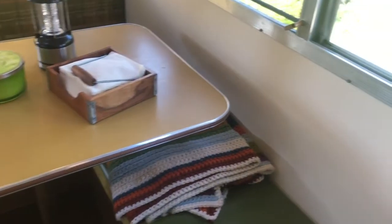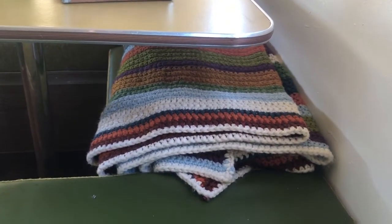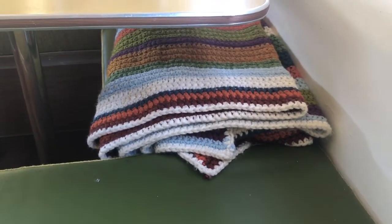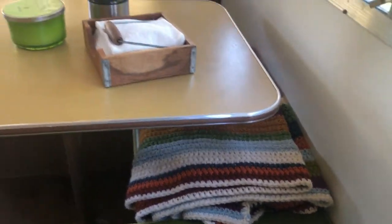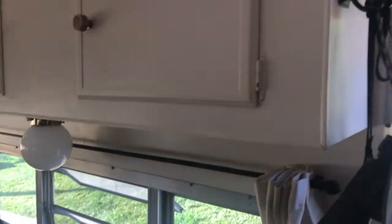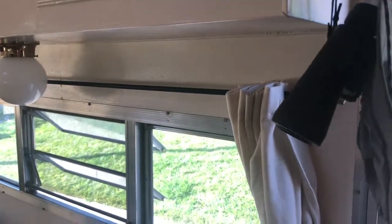I found this old blanket that I crocheted a long time ago when I had a nursing baby. So every time I'd sit and nurse, I'd just crochet away with whatever yarn I had. And it actually looks very 70s-esque and goes in here. I hung up some hooks for, you know, things that you might need. I think I have a hat and a pair of binoculars there.